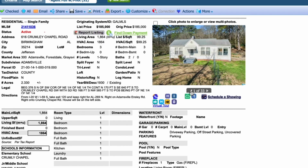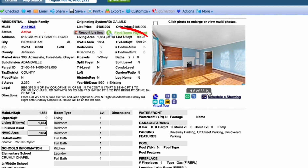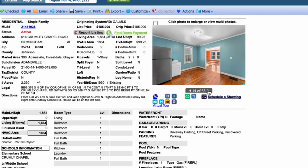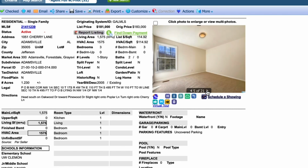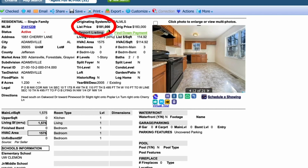So let's look at a couple options. Forestdale and Adamsville will be the house where you can find the least expensive. So this is a pretty updated 3-bedroom, 2-bath, 1,800 square feet, listed for $185,000. It looks like a really nice house. Looks like something that someone's updated. This one's on 1.2 acres. Again, it's a very nice house that looks like someone's updated for $181,000. 1,500 square feet on 1.2 acres.